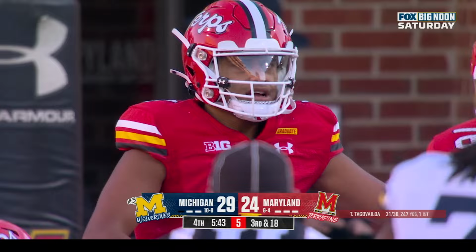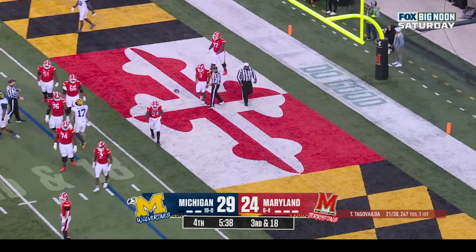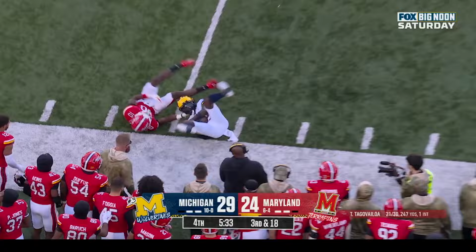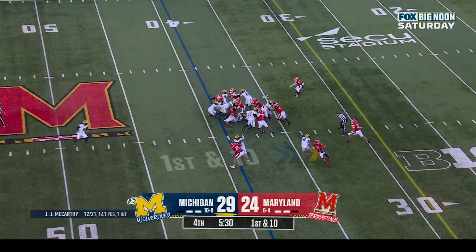5:40 to go. Tagovailoa and a whistle. They're going to take a timeout here. Tagovailoa out of his own end zone. Intercepted. Mikey, he likes it. Corum looking and tackled from behind. Points only up by 5.